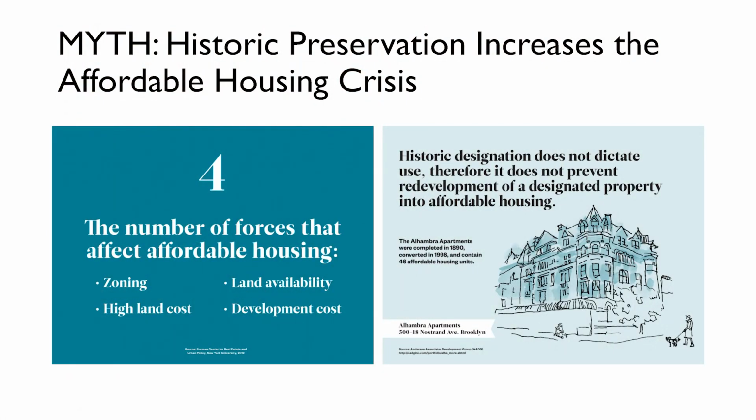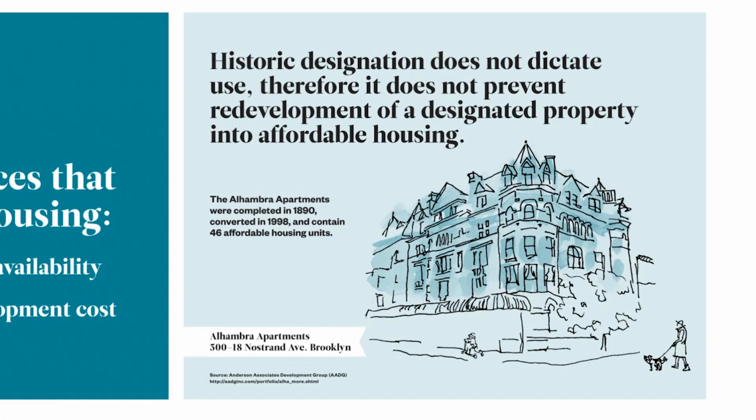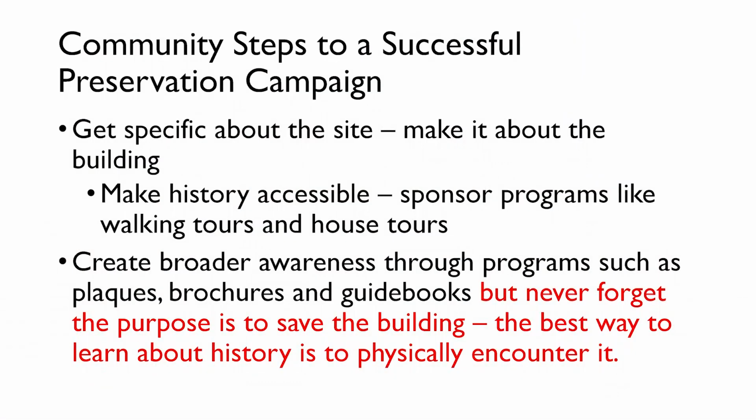Historic preservation increases the affordable housing crisis. Okay, there are 4 factors that affect affordable housing: zoning, high land cost, land availability, and development cost. Thing is that historic preservation doesn't dictate use, so it doesn't prevent the redevelopment of a designated property into affordable housing. Period, bottom line. There are examples in areas. Crown Heights North has done a number of affordable housing developments within the designated historic district. Is it easy to develop new affordable housing within a historic district? No. Is it easy to develop new affordable housing, period? No. I've talked to affordable housing people, and they're like, it's really about land availability and high land cost. We can figure out everything else around it, but they build affordable housing where they can afford to do it. It's very tough.